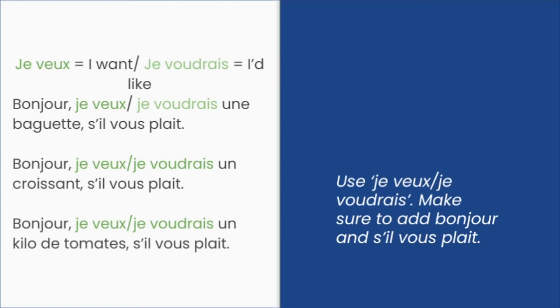Bonjour, je voudrais une baguette, s'il vous plaît. You notice you don't say "bon" and you don't say "je." It's bonjour, je voudrais une baguette.